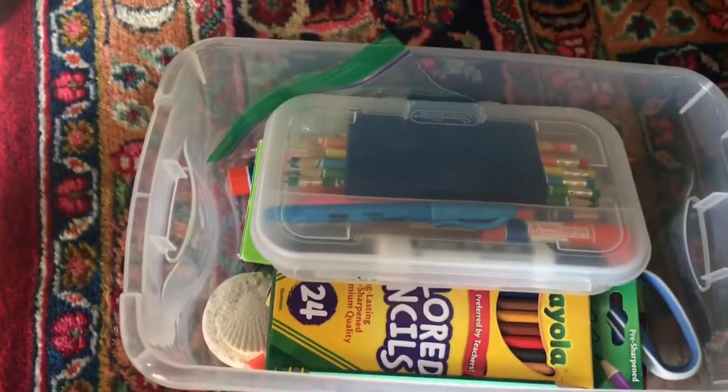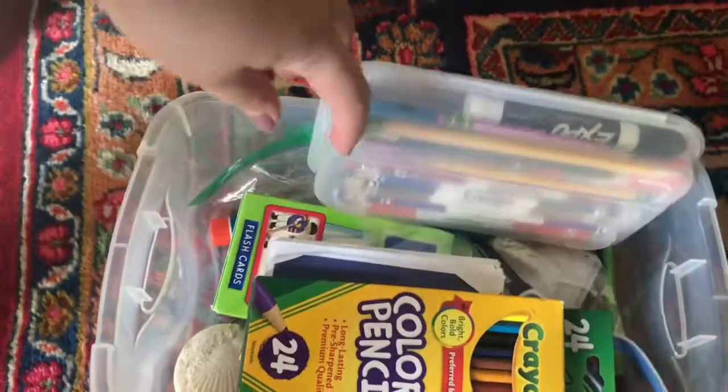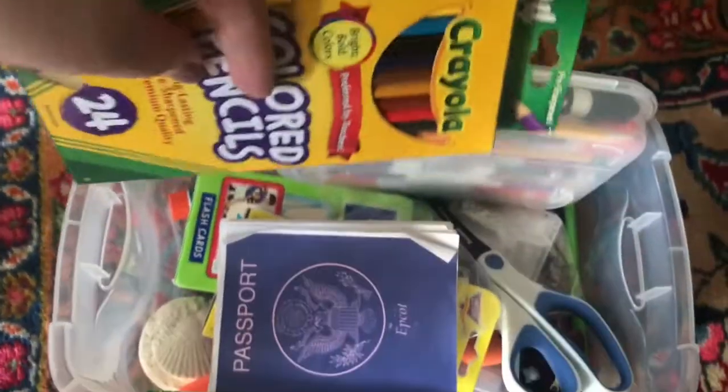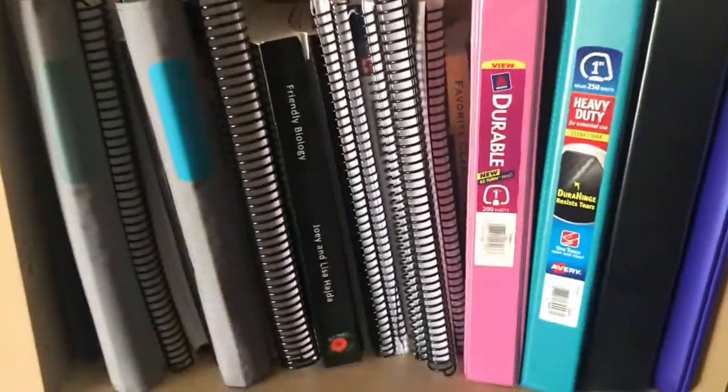but as you can see, this is what they carry to the table every day. So it has like their colored pencils, flashcards, scissors, stuff like that. And so they carry this to the table every day so that they have it to do their school. And then we have my daughter's stuff.